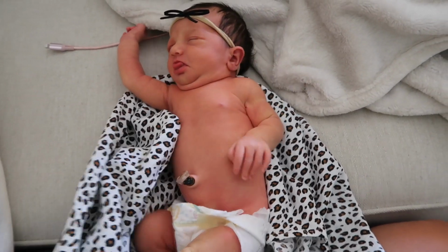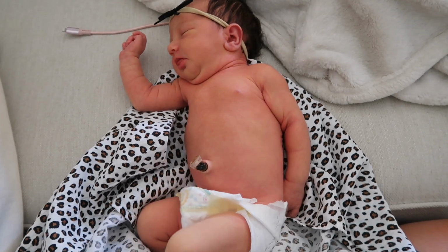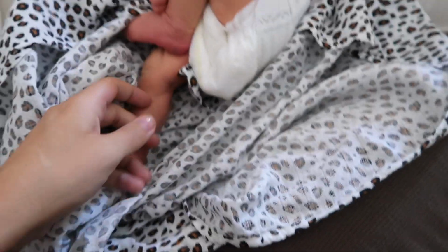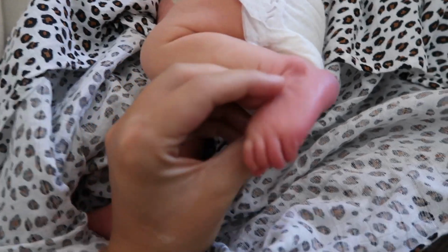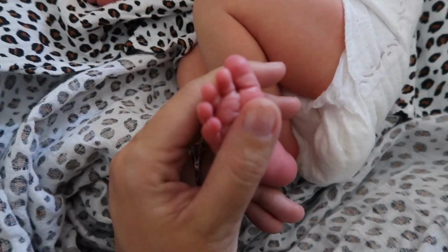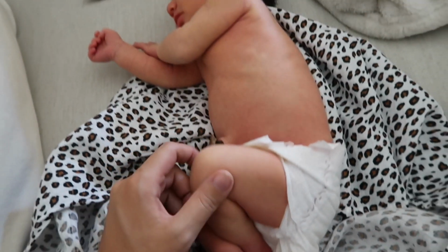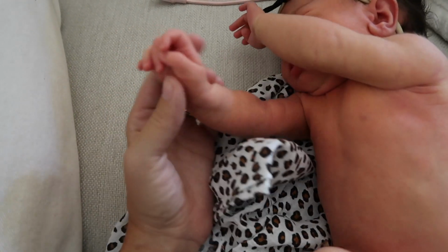Stretch, stretch, stretch, stretch. So her belly button's still on. That should fall off in the next week or so. She has pretty big feet. Big long feet. And she definitely has Clark's big toe. I'll have to show you what his big toe looks like, but that is totally a Clark toe. So that's what I've been saying to her. And her hands are really tiny though.